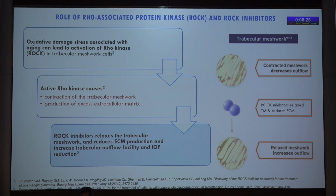So what is the role of Rho kinase over the trabecular meshwork? As we know, oxidative damage, stress associated with aging can lead to activation of ROCK or Rho kinase in the trabecular meshwork cells. They are present throughout the body, and in the trabecular meshwork, they cause contraction of the trabecular meshwork and production of excess extracellular matrix, which causes decrease in the aqueous outflow facility. So the Rho kinase inhibitors relax the trabecular meshwork and reduce the extracellular matrix production and increase the trabecular outflow facility and IOP reduction. And they do it by relaxation of the trabecular meshwork.